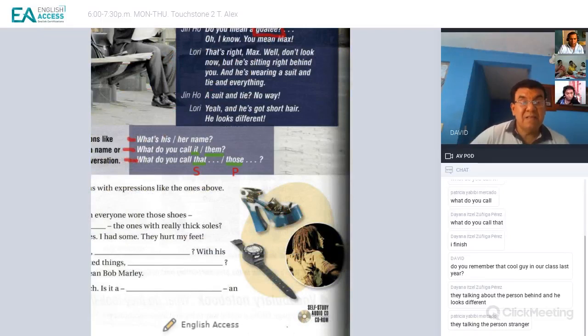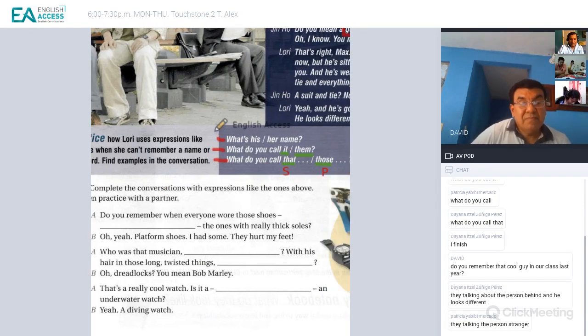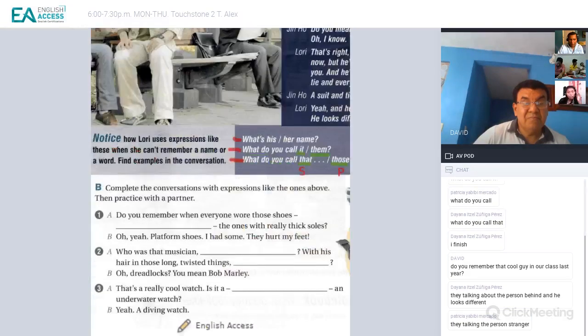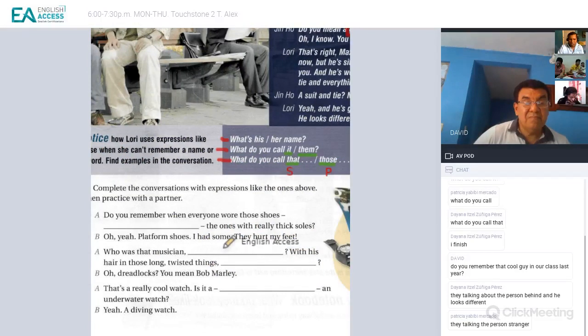Now, all right, guys. Look at exercise B and complete the conversations with expressions like this, okay? And look at here, for example, here we have two objects and one person. So, read the conversation and write one of the questions in each space, okay? Come on, let's go, everybody.